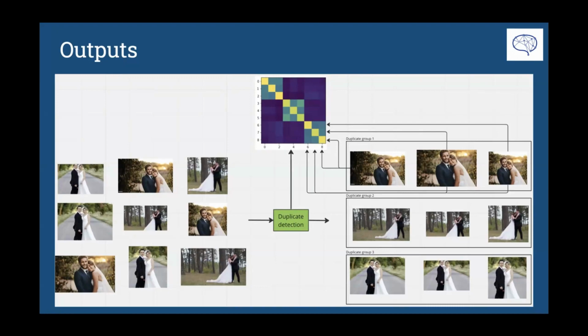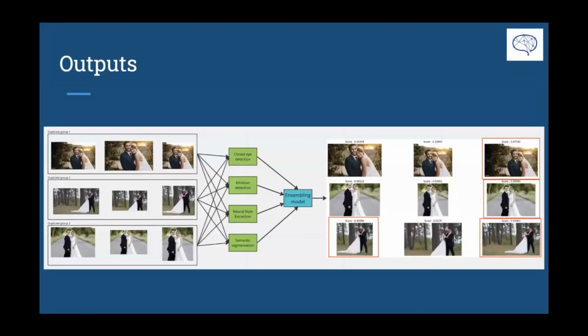Layers that had more distinct squares were the ones that were selected to perform duplicate detection, because those help polarize the duplicate detection outputs more. And then we just took those duplicate groups, passed them through each of the submodels, unified the output structures, and then had a classification score for each image that was output. And we see that from this entire data set of images, the ones that have the highest classification scores have been highlighted in red on the right side.